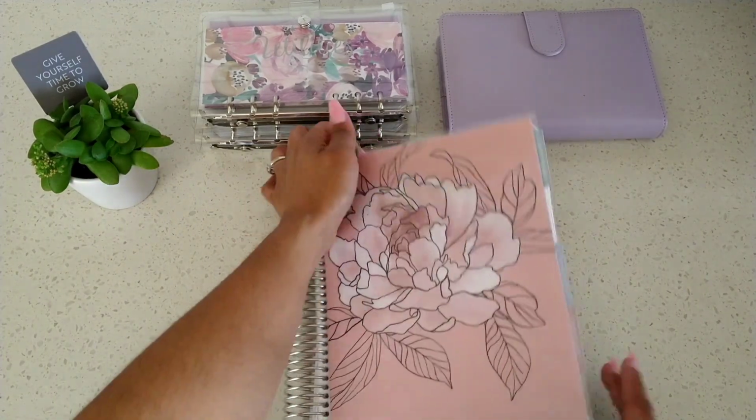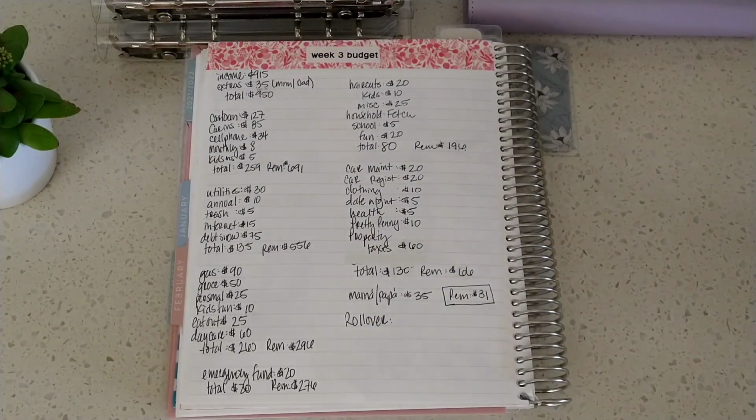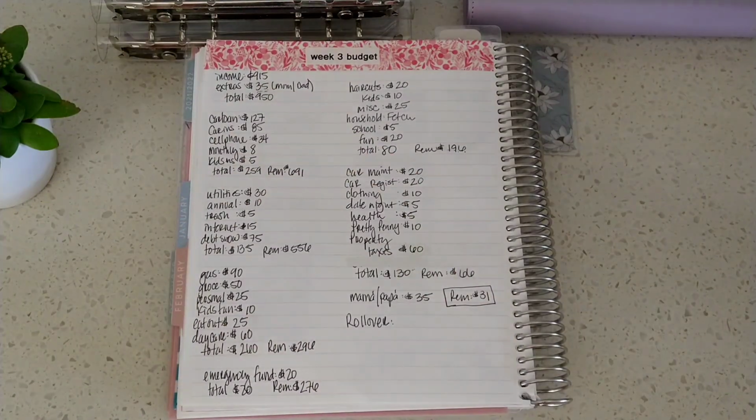Okay guys, so week three of February, I'm gonna zoom you in. So let's get into this budget. Income for the week was $915, as you can see right over here. My mom and my dad are getting $35, which brings it to a total of $950, and I'll explain to you what those $35 are for when we get to their envelope.